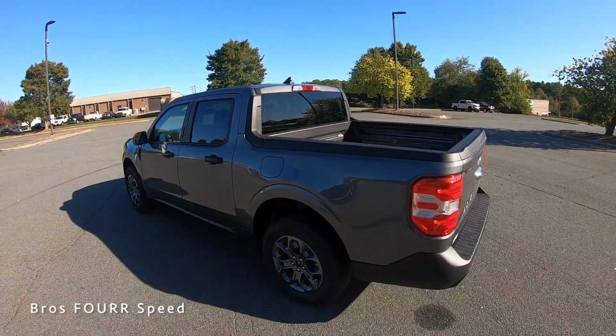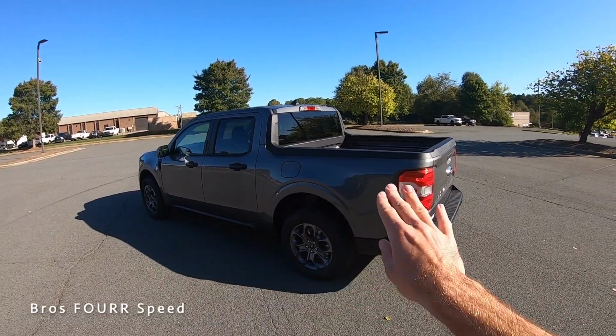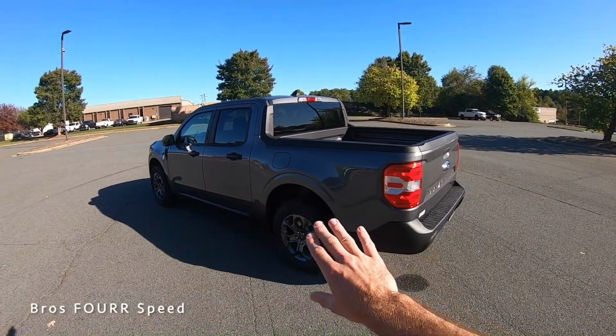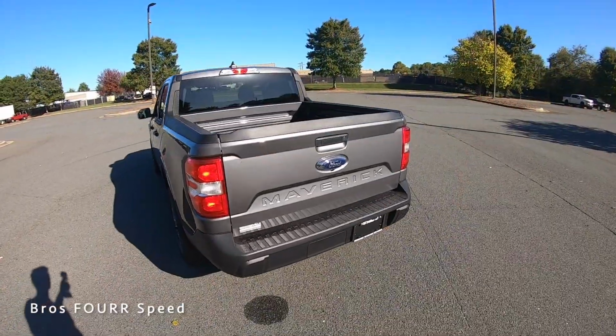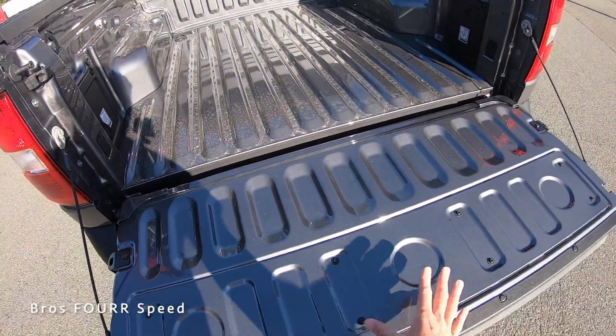And as we make our way to the bed now, all of the Ford Mavericks come in this configuration. We have the full 4 doors as well as the 4.5 foot bed. As I mentioned earlier, it is a unibody construction, so you can see how that flows nicely all as one piece. And then as we work our way to the bed, you'll see the tailgate release. We can just pull on that. Very light tailgate as well.